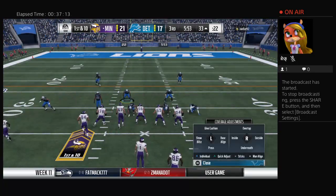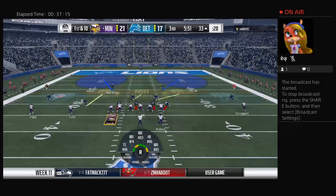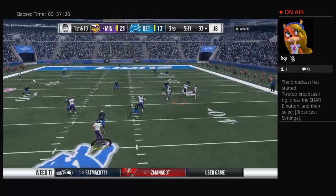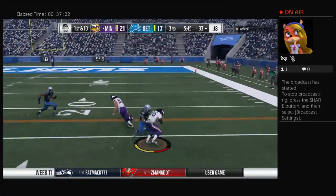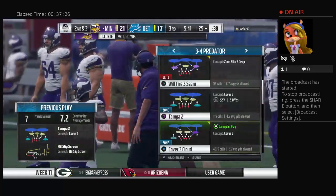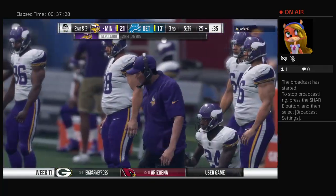Here we go now. They'll set up a throw. Now they go screen. It's complete. And he's able to get it down to the 25-yard line. 7 yards there on the first down screen play.